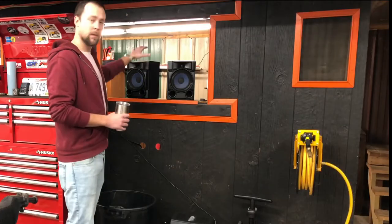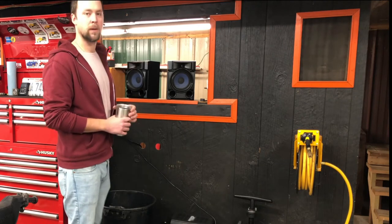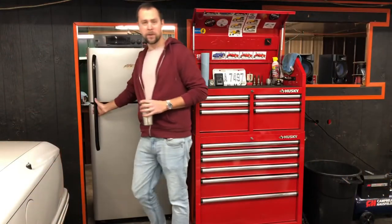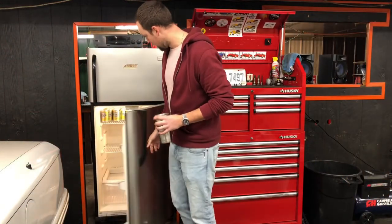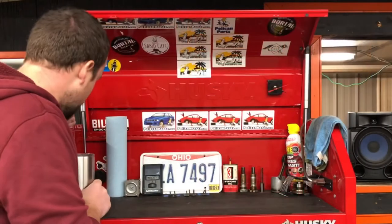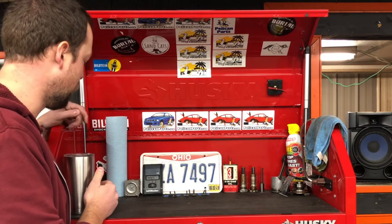Of course, shop essentials. Got my speakers here, playing tunes while you're working on your car. And we got the fridge set up. Gotta have that. It's actually kind of empty right now. I also enjoy collecting weird things and just kind of having them on top of my toolbox.